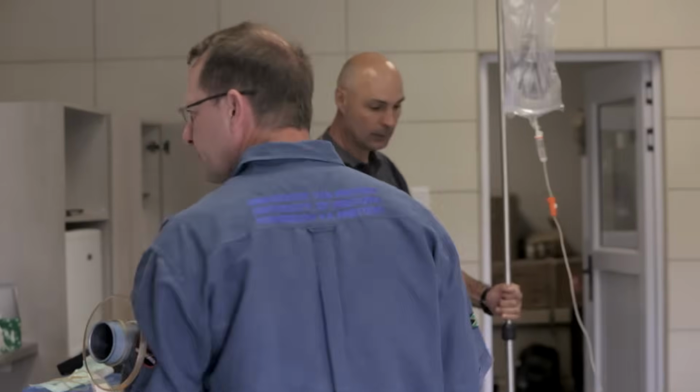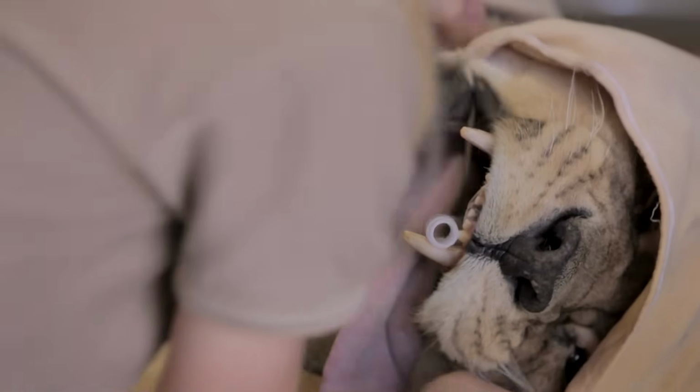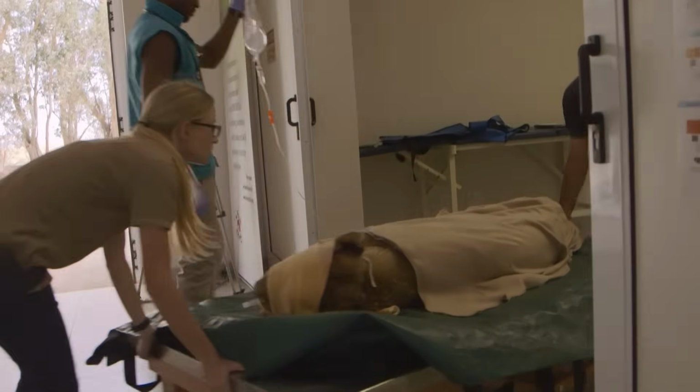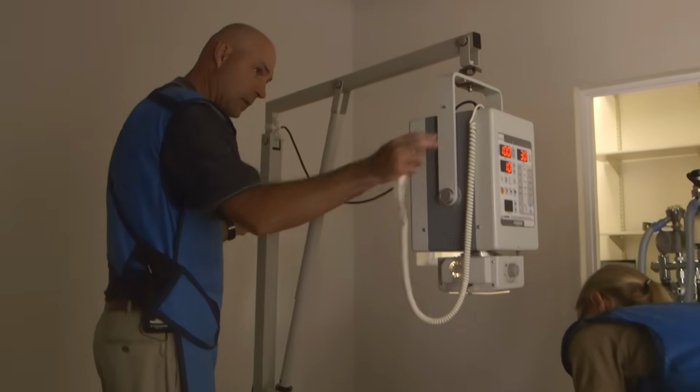All right, let's go. Dr. Caldwell wants Gypsy to have an X-ray. It'll be the first time she has been X-rayed. Hopefully, this will show whether Gypsy's dwarfism is impacting on other organs in her body. It could reveal if there are any other medical problems that are contributing to her pain.